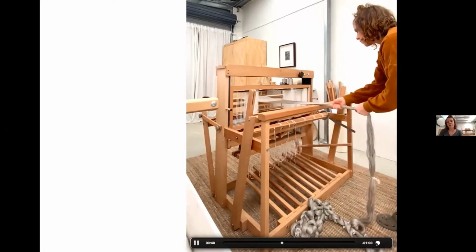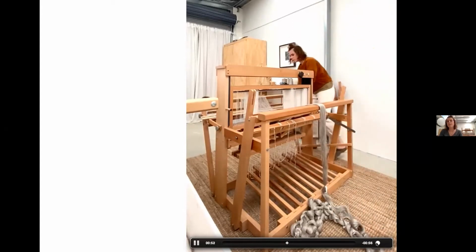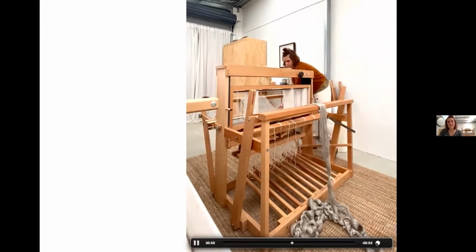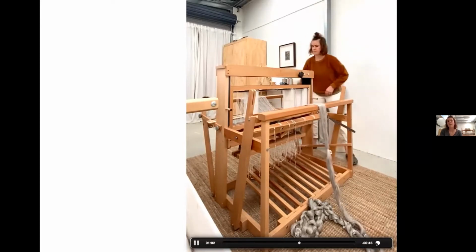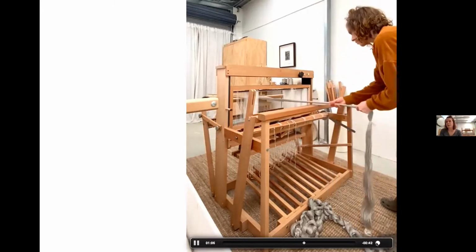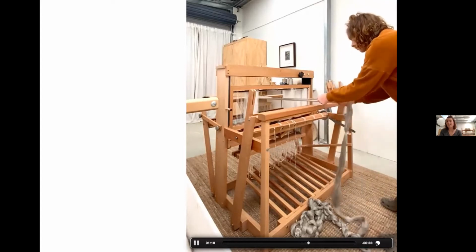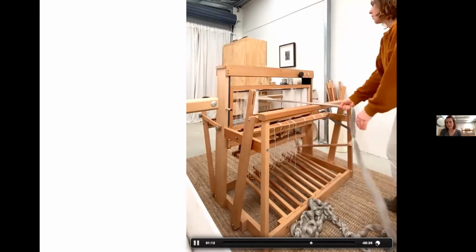But this part of the process, winding the warp onto the back beam, I'm just getting all the knots out of the thread. Any weavers that are watching might be slightly horrified that I'm warping without tension. Usually you weight down the warp or have someone holding it. But I put so many warps on and they're not that wide really. And so it just seems to go on okay.